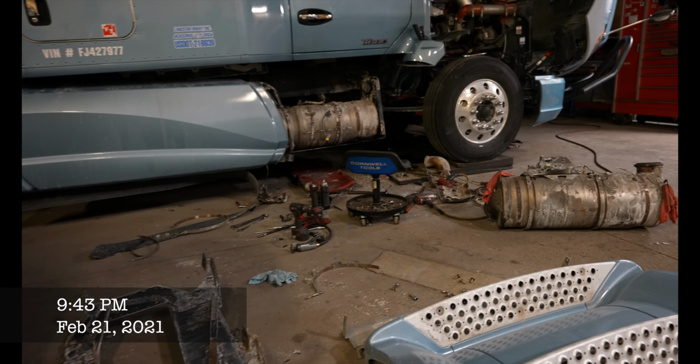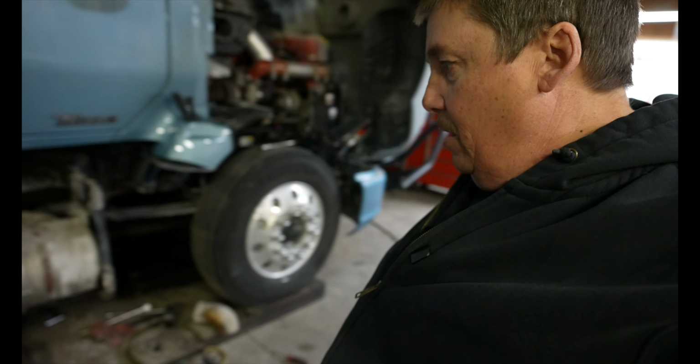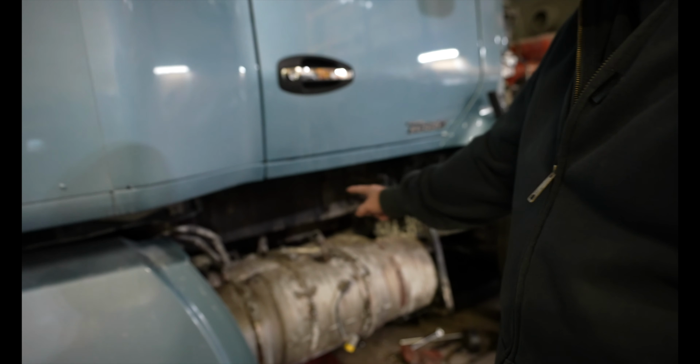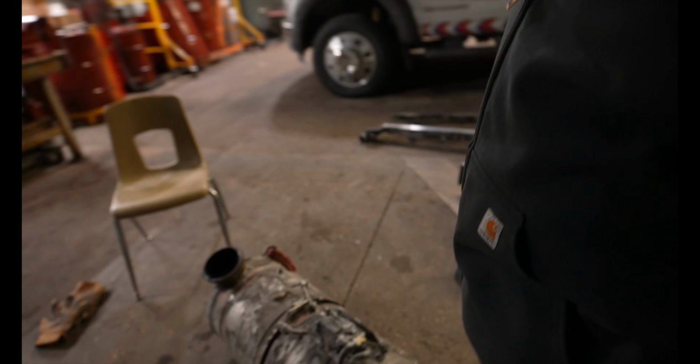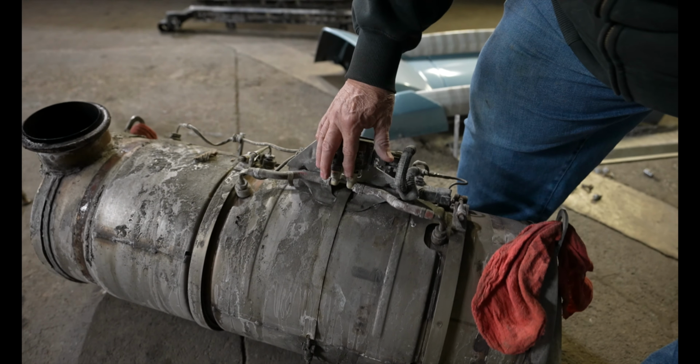All right, it's Sunday night and the mechanic has gone on home. Got a lot of progress done. Got the DPF filter out of the truck, which sits right up here on top of the other filter, which is the SCR filter. Here is the DPF filter right here on the floor.